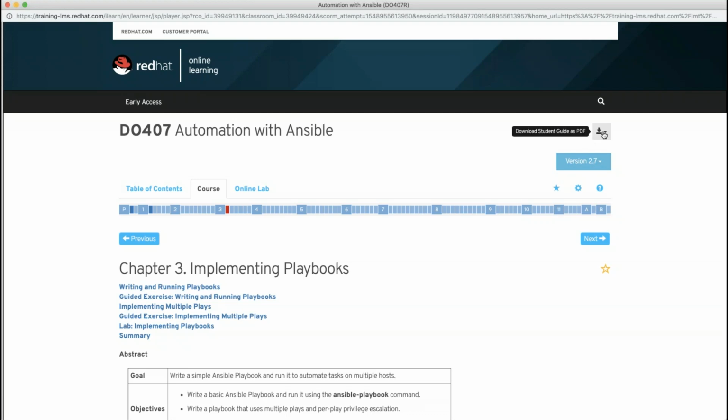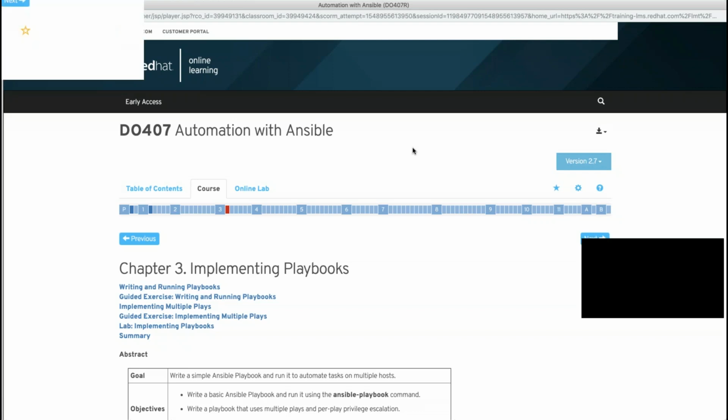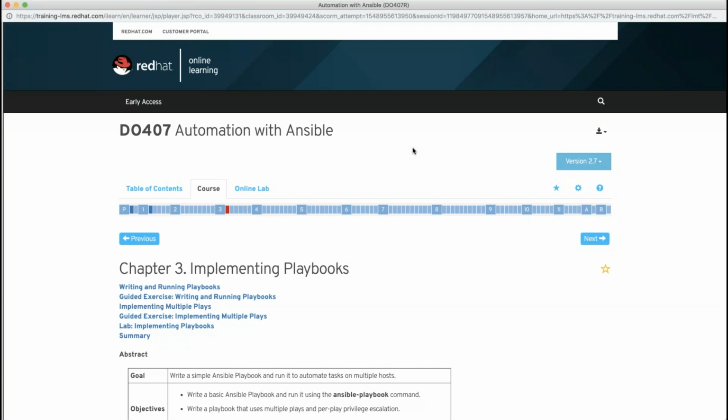This little arrow pointing down, that's how you can download the student guide. So the student guide, again, is just this textbook. You can download it as a PDF. You have access to download that in 10 different courses. So we highly encourage you, if you want to do some studying offline, or if you just want to retain it for later on after you no longer have access.